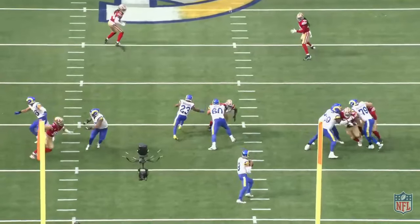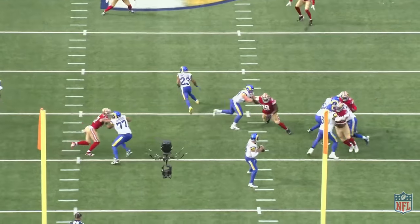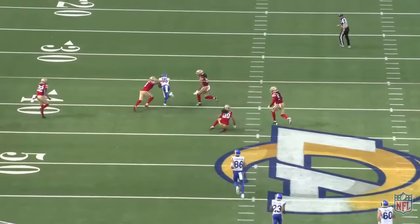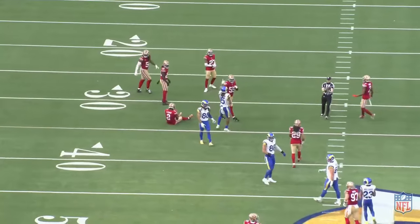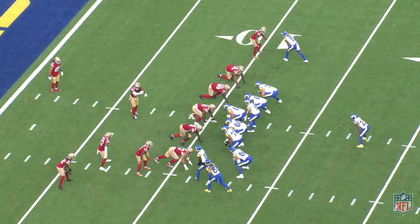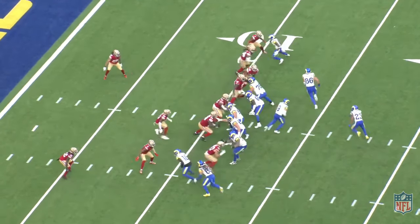The Rams have had some injuries on their offensive line, but give them credit here because for the most part, the 49er pass rush was ineffective in this game. We're about halfway through the fourth quarter now. The 49ers are still up 10, and here the Rams take my advice. It's third down and one, and they're going to take a shot at the end zone.